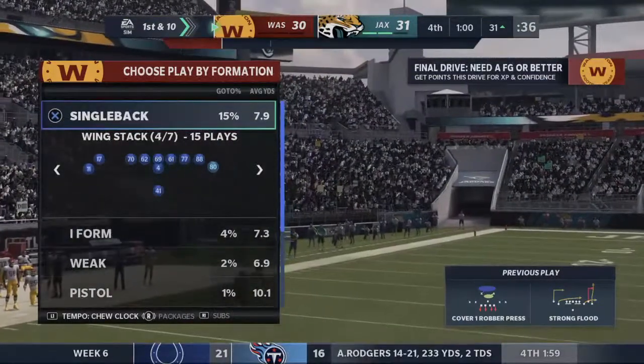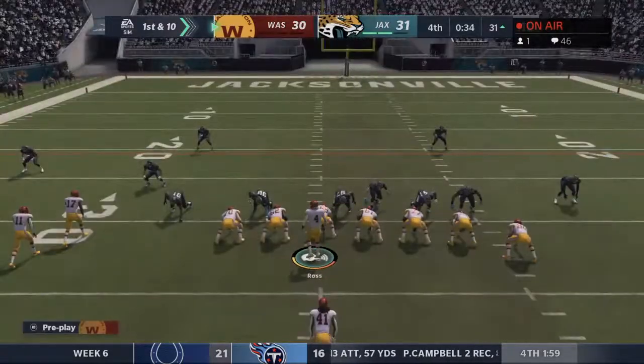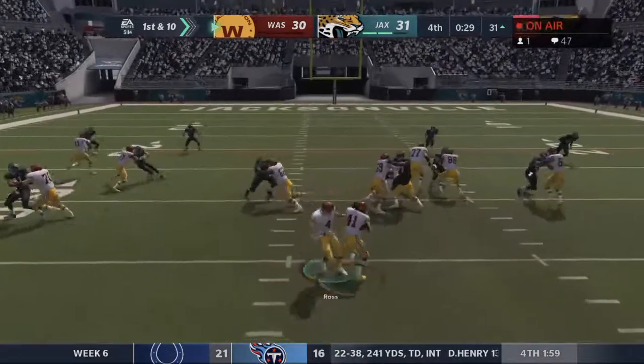Saw cover 1. That means it's just a single high safety. So you know if you throw the ball to the outside part of the field, help is going to be a little bit late getting there. And he puts one out there for a big-time completion.